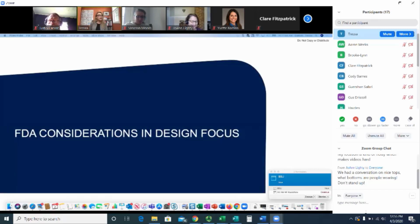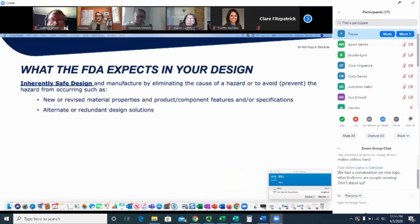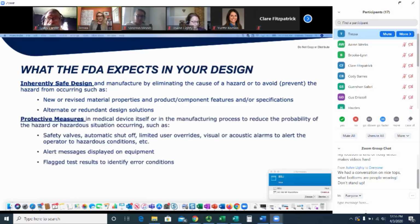Just a couple more minutes to cover the FDA considerations. They expect you to focus on a couple of things. First of all, your design should be inherently safe. So you need to make sure that your design is safe as much as reasonably possible. They call it ALARA, as low as reasonably achievable. In your design, you need to get it to that point.